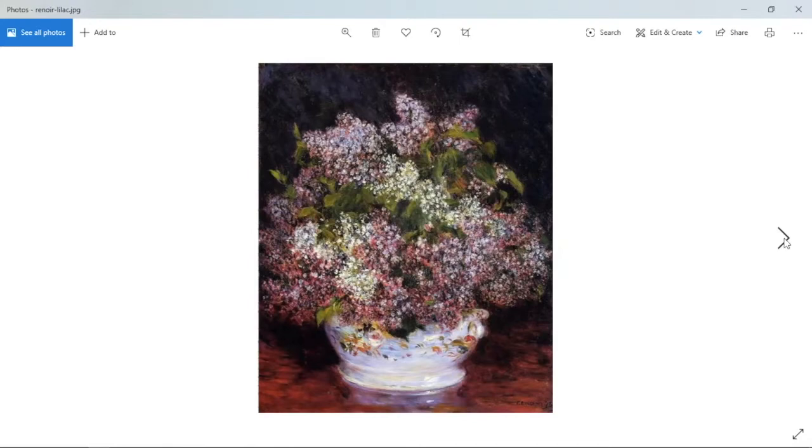We have very small flowers. It's very detailed. It's also flowers in a vase, but it kind of looks fancier. The vase is very white, very pretty with patterns on it. And I think it's on a wooden shiny table because you can see a shiny reflection of the vase on a table. And can you guess what kind of flowers these are?